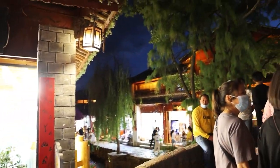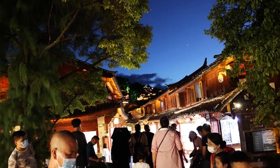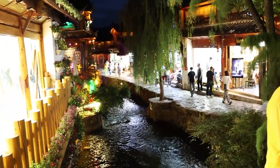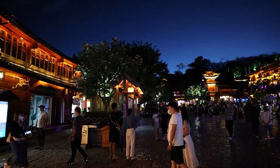Quite a lot of people here everywhere, so you can't see the view so clearly, but it's definitely a very nice background here. Then you have all this modern stuff going on, but you can still see it's a very ancient bridge and buildings here in the background. Just love the blue sunset here.